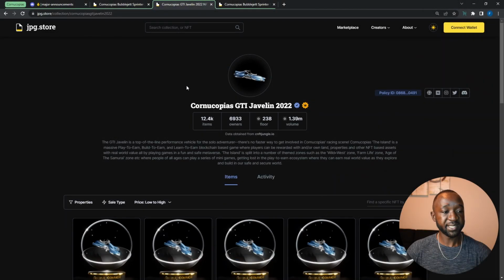And so jumping over into this tab here, we can see that there are 12.4 thousand NFTs when it comes to the GTI JAVELIN, with about 7,000 owners. Now, the floor price is sitting at about 238 ADA, and this one actually was a free NFT, and so you didn't have to pay for the GTI JAVELIN. However, if you participated in the mint, you were airdropped a free NFT, and that is now worth a minimum of about 238 ADA. With that said, the total volume for this NFT is sitting at about 1.4 million ADA.